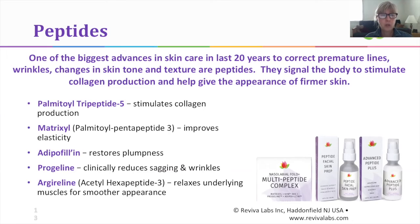Matrixyl, palmitoyl pentapeptide 3, improves elasticity. Adaptophyllin, it sort of says everything, right? It just fills it in and plumps the skin. Love this one. Progeline actually clinically reduces sagging lines and wrinkles. Argireline, acetyl hexapeptide 3, relaxes underlying muscles, so it gives the appearance of a smoother, less lined look.